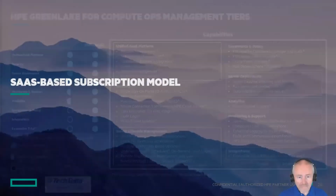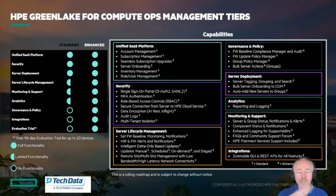Okay. Now, how does it work? Just like with ILO, I compare it with ILO and ILO Advanced. Well, here as well, you will see that there is COM, which is standard, which is, yeah, free, if you could say so. And then we have that COM Enhanced subscription. So this is what you're going to pay. Now, by the way, don't ask me the question, hey, Bart, hey, Tech Data, what's the price? We don't know it yet.